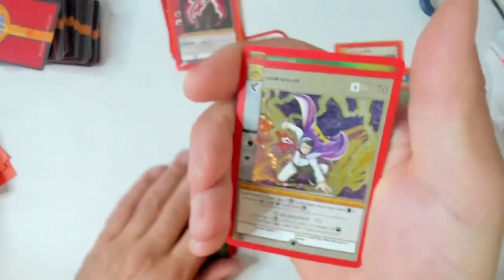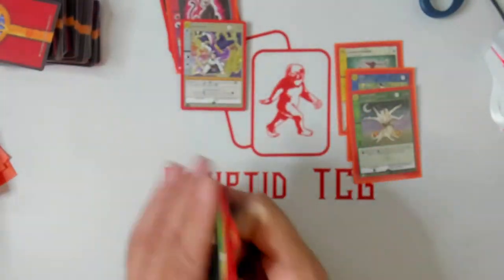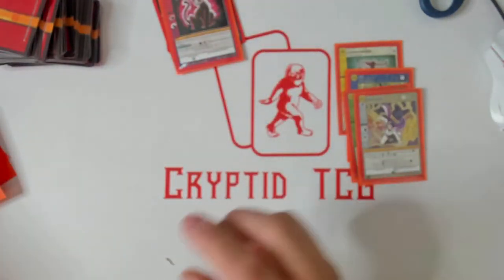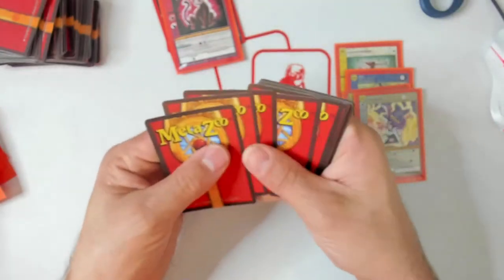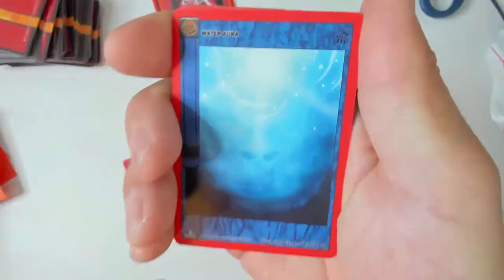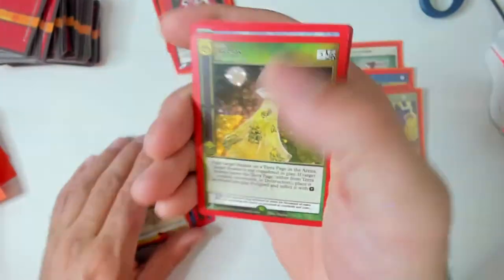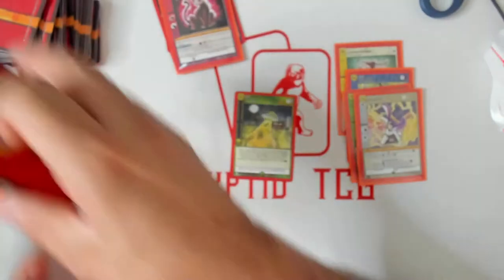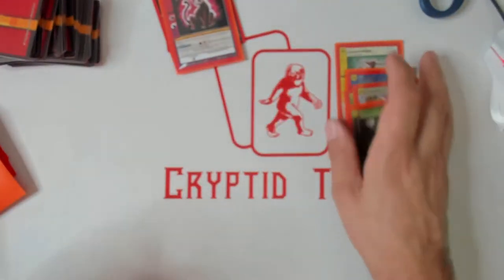Bellwitch is a rare and an Adam Ackler holo. There we go. Picking it up, picking it up. Boil Over is a rare and an Abduction. Come on, Mr. Pokey. Come on, come back.